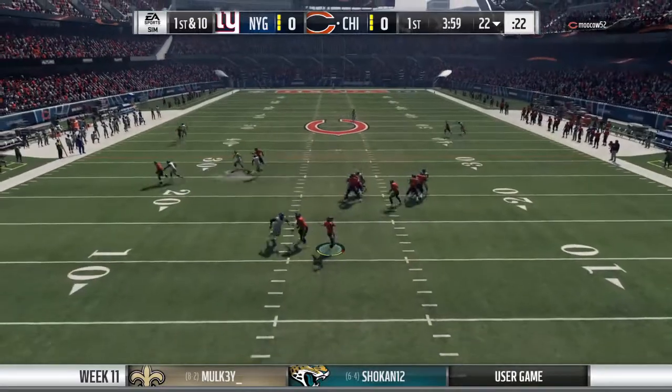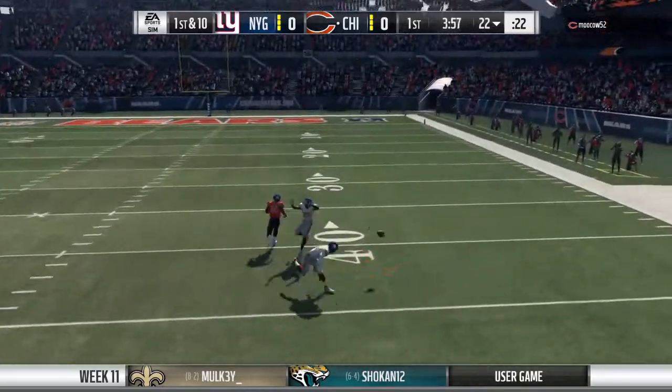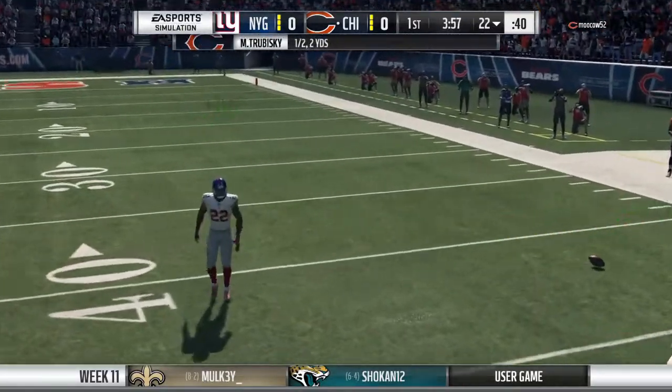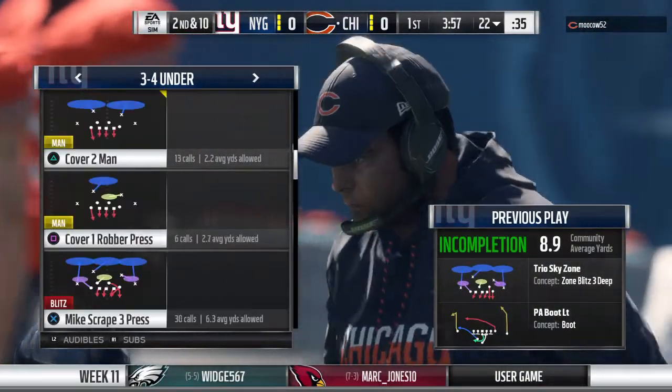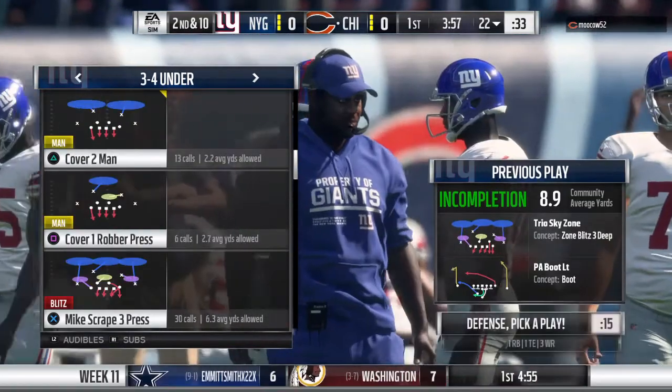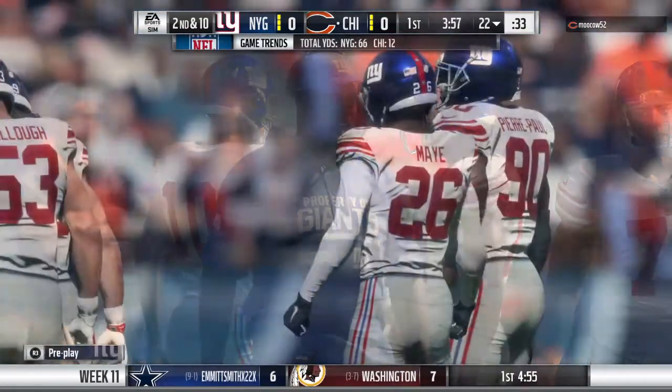They go play action here on 1st down. He's going to launch this thing way downfield. And incomplete there, almost picked off. That's one you maybe expect your roaming free safety to come up with. But it's 2nd down.